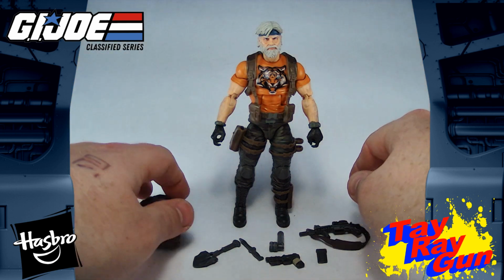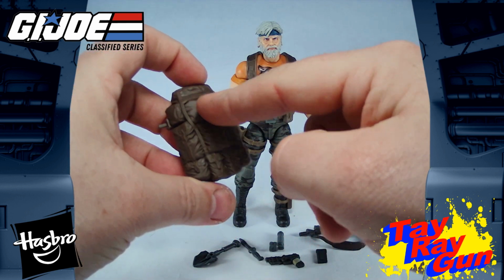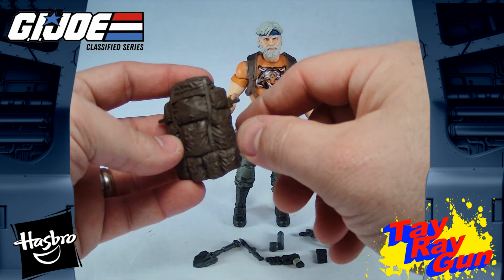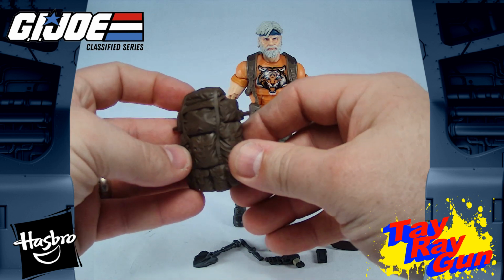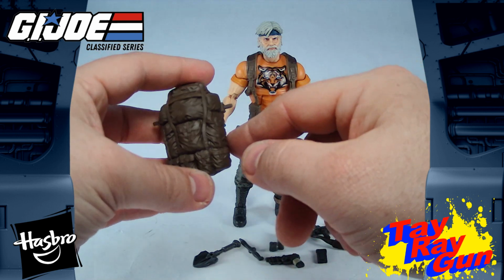Now, with him, he does have that huge Outback backpack, and this is textured really, really well. You've got a lot of grid textures on here, webbing textures, lots of nice folds and stuff. It looks like a used rucksack. So it is of course super detailed, looks really nice. It is cast in one plastic, so there are no washes on it or anything.